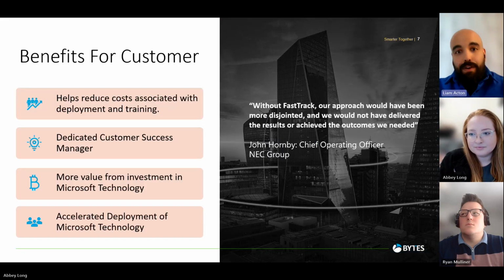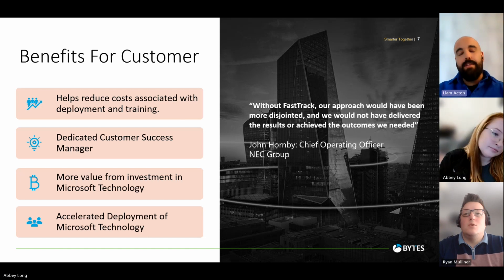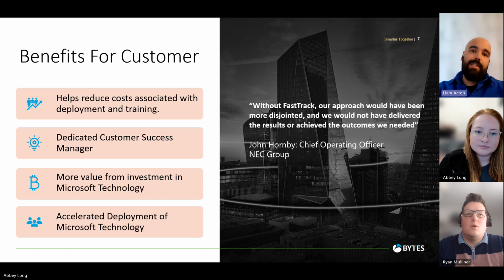So the benefits for Fast Track with Bytes are as follows. It helps reduce costs associated with deployment and training. You get access to a dedicated customer success manager, which would be myself, through regular cadence calls and check-ins, making sure that you are getting exactly what was expected from the Fast Track benefit. More value from your investment.